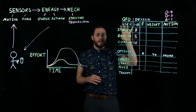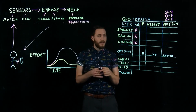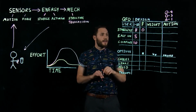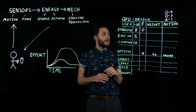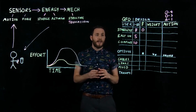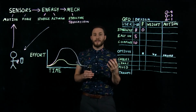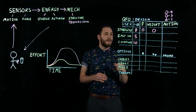So force and stability. I mean, there needs to be the force in order for you not to drop the object. So let's give that a strong weight. The others maybe don't apply as much. For weight, if you want to stabilize that object, you got to make sure it's not too strong that you can't even lift that object up to begin with. So let's give it a medium weight.